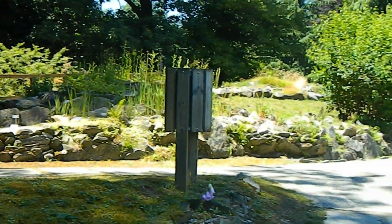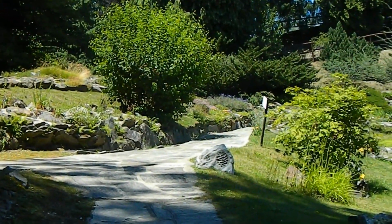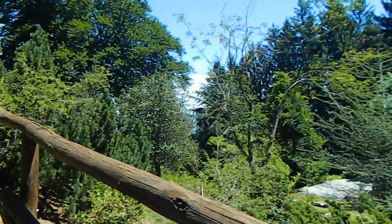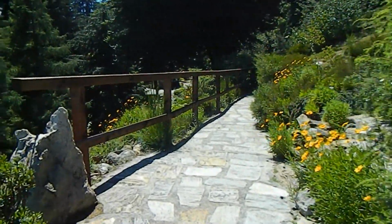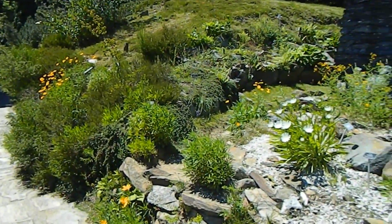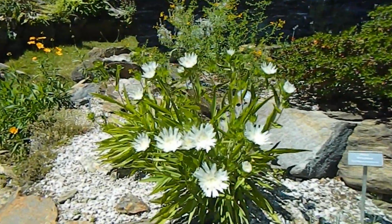The garden was founded in 1934 and it's built according to a circular path, and well, we're just going to follow that path. This garden is at 800 meters above sea level, and one of its claims to fame is the spectacular views. In a little while we're going to see views out over Lake Maggiore, absolutely breathtaking.